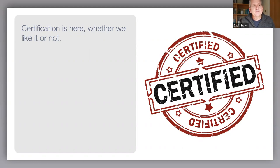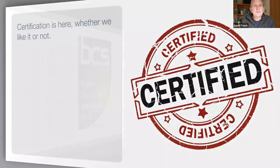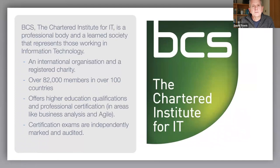But as much as I respect the various training organizations that offer these certificates, it can't be a good idea for the organization that does the training to also be the organization that does the certifying. There's an obvious conflict of interest that needs to be addressed, even if the genie is out of the bottle. And that's where BCS come into the picture.